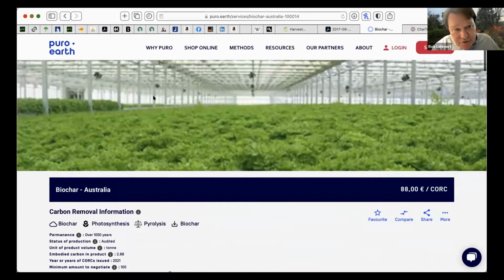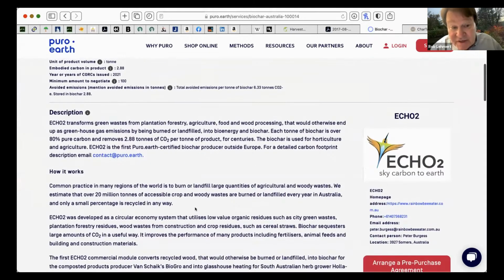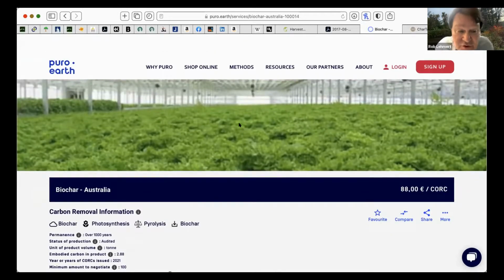Incidentally, Puro Earth was a private company founded in Finland. The NASDAQ just bought a controlling interest in it. This is going to be something which is going to be traded. And it's something which I think represents a long-term source of income for farmers who are willing to produce an ecosystem service. Are there any questions on that? I'd be happy to answer them.